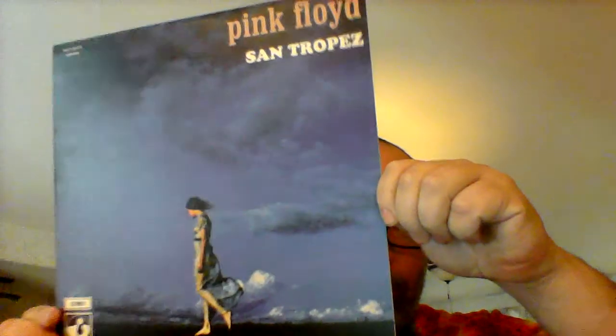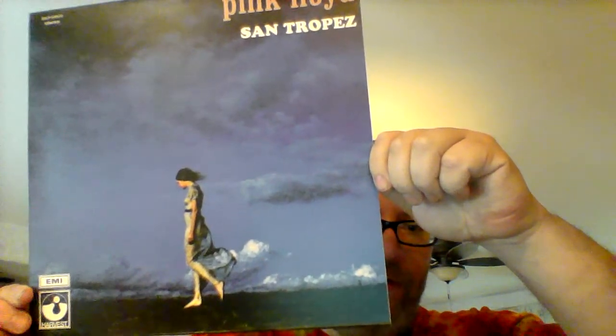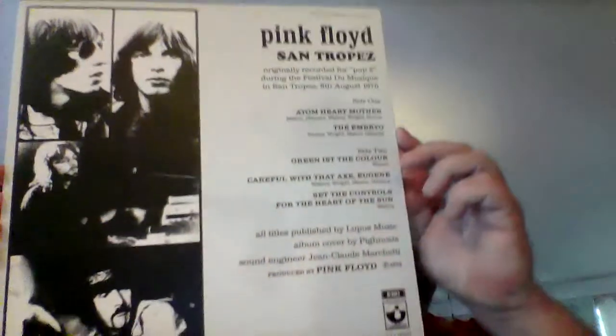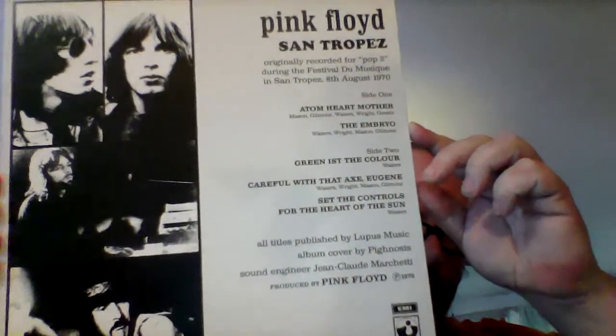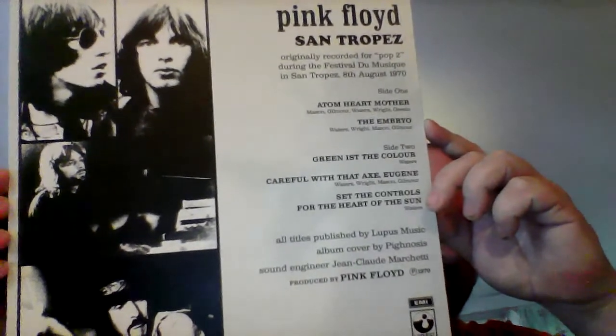And my first one that I'm going to talk about is called Tropez. Now you notice it's got the EMI Harvest logo there down at the bottom. That's of course fake. The album also has the Harvest sticker, which is of course also fake. Here's the back side of this so you can kind of get a view. And in the track listing you get Atom Heart Mother, The Embryo, Green is the Color, Careful With That Axe Eugene, and Set the Controls for the Heart of the Sun.